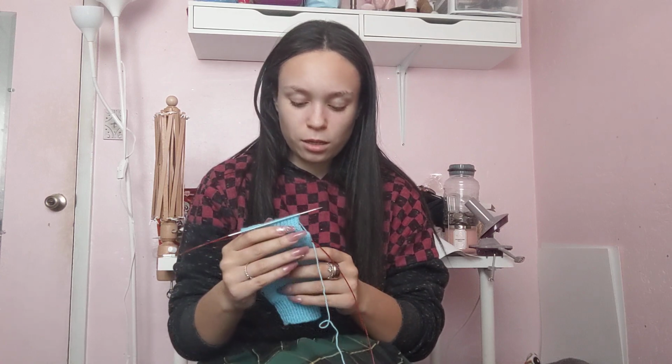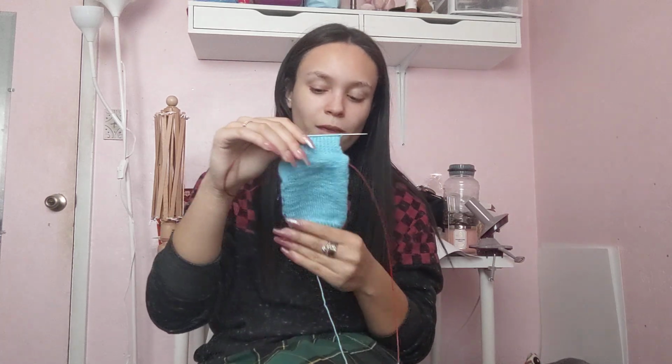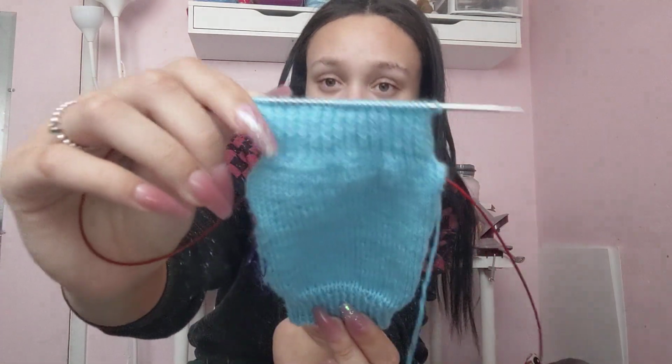So this one. This one was, I want to say either partially or completely. I think partially, or maybe, I don't know. I don't know where I was last week with this, but I have the whole leg. No, I have the whole leg and the whole cuff, and then I have, I'll count real quick. 2, 3, 4, 5, 6, 7, and I have half of the heel flap done.